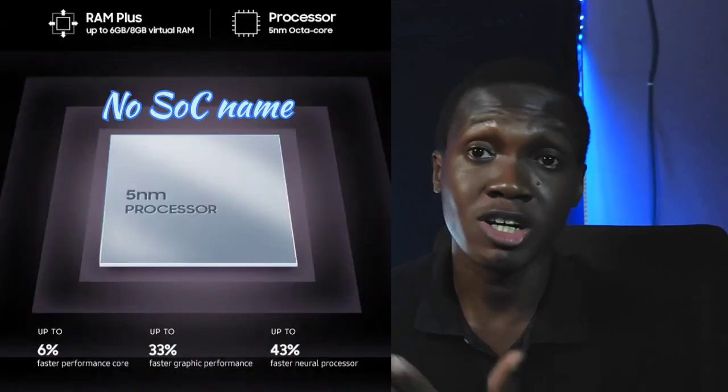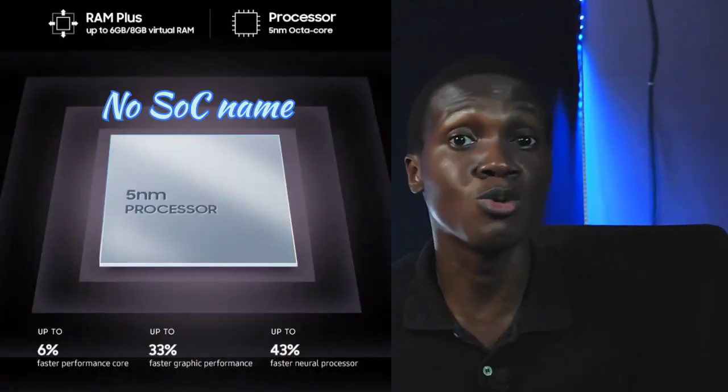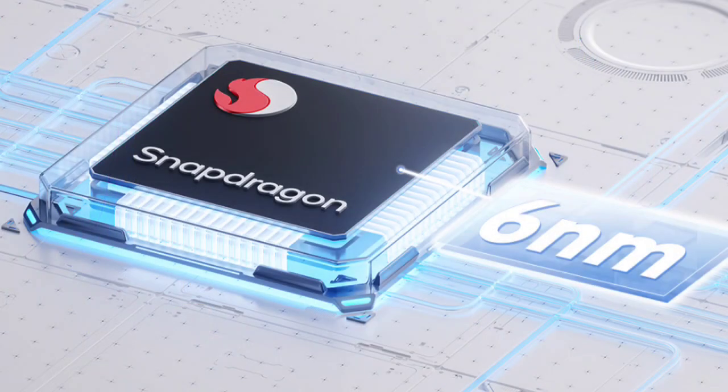Now, many companies, yes, hide the SoCs on their smartphone or try to use misleading language, but the majority also tell you the type of SoCs that are on their phone. It depends on you mostly. That's why it's very important that as you know the SoC on the phone, you should also know your needs.